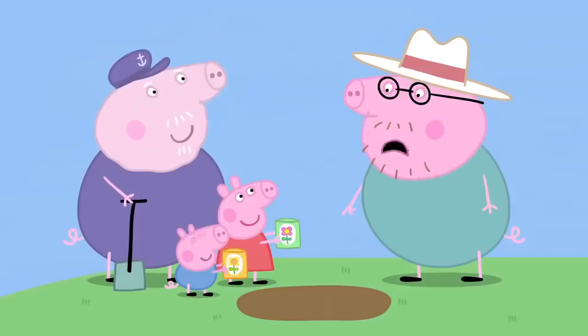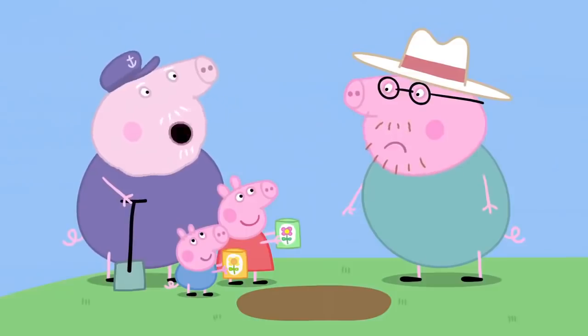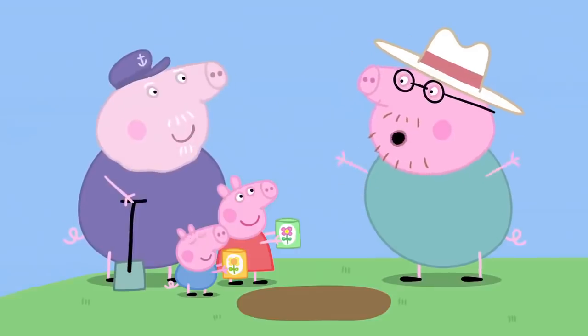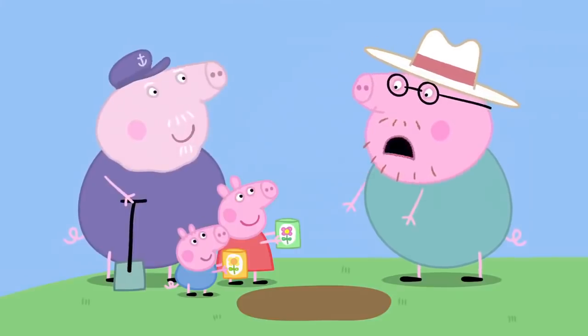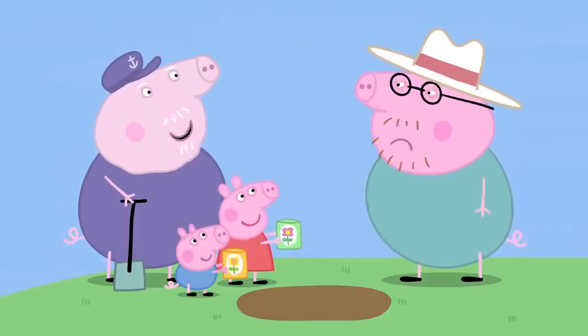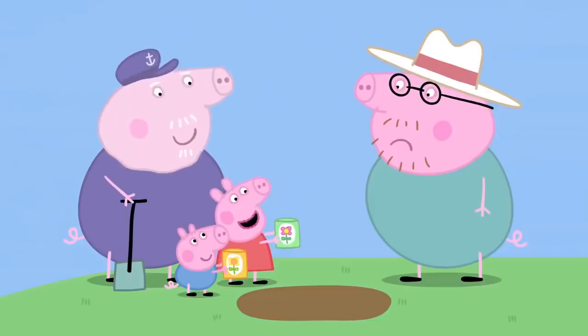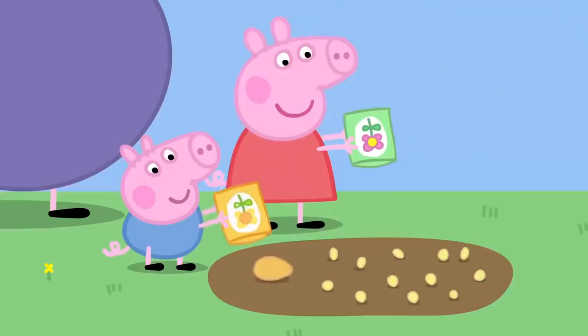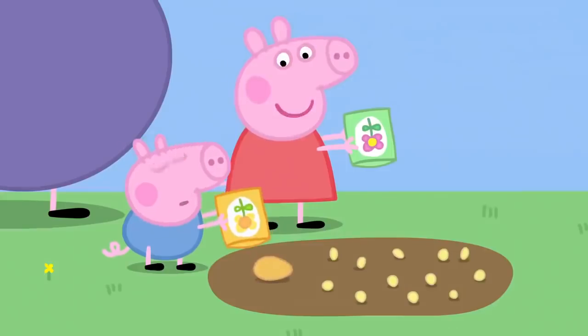Yes! But that's where I sit in my chair. There are more important things than chairs, Daddy Pig. But I always read my newspaper here. There are more important things than newspapers, Daddy Pig. Yes, like flowers. Look, Daddy. Peppa has lots of flower seeds. George only has one flower seed. Oh. But it is quite a big seed.